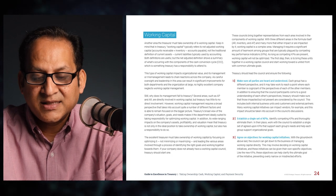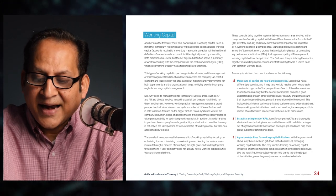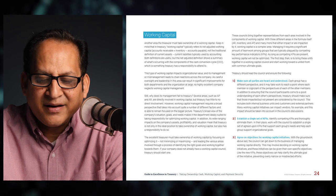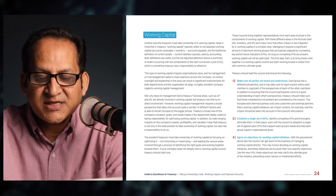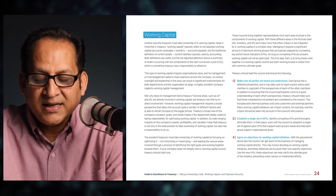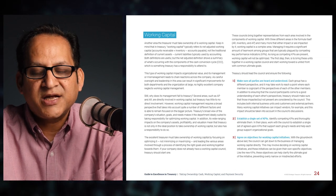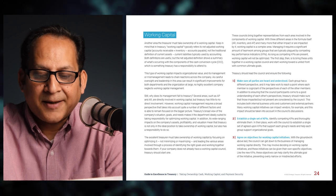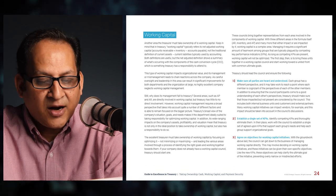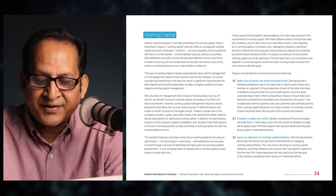Second, establish a single set of KPIs. Identify competing KPIs and thoroughly eliminate them. In their place, work with the council to establish a single set of agreed-upon KPIs that support each group's needs and help each group support organizational goals. Third, agree on objectives of working capital initiatives. With the groundwork above laid, the council can get down to the business of managing working capital directly.